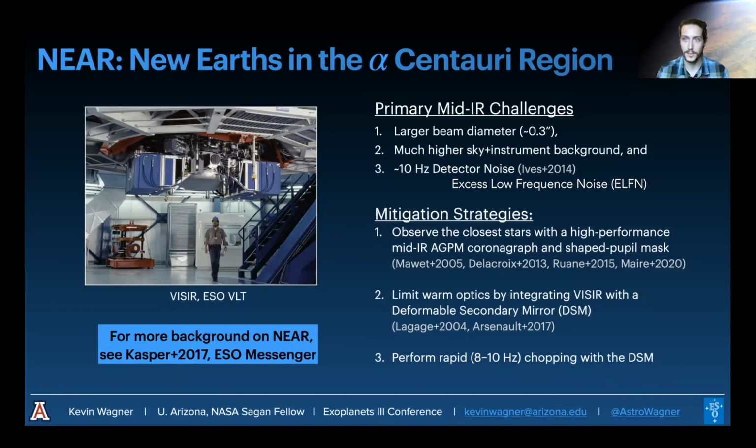To mitigate these factors within NEAR, our strategy is to observe the closest stars, whose habitable zones are at the largest projected separations, with a high-performance coronagraph designed for operations in the mid-infrared and a shaped pupil mask to limit the diffracted starlight from the binary that falls within the habitable zone. We've also limited the amount of warm optical elements within our system by integrating the mid-infrared camera behind a deformable secondary mirror, which allows us to eliminate a tertiary mirror that would typically be used to perform an adaptive optics correction. And finally, we use the adaptive optics system to perform rapid chopping, which allows us to efficiently track and subtract the systematic detector noise.